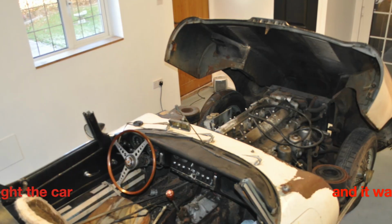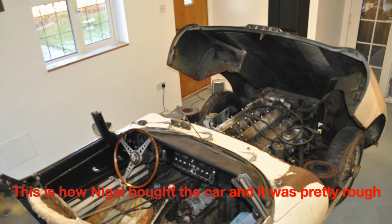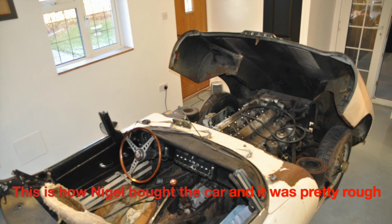So this is Nigel's E-Type when he bought it. It was in a fairly poor condition and he ended up having to get it dipped, and this is what it looks like after I got it.